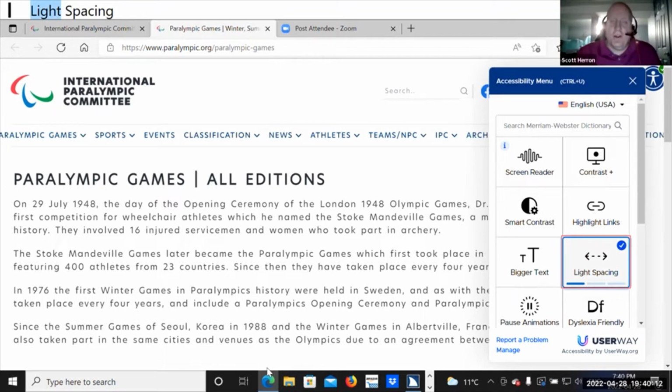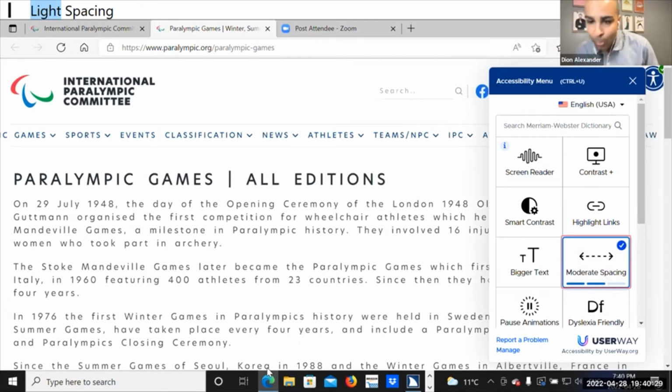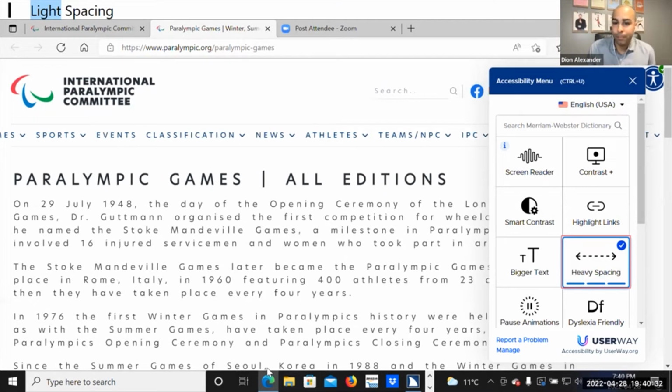There are more options in here. Yeah, and this is again for reading comprehension. Some people may find it easier to read walls of text when it's spaced out like this. So we're in light spacing. Of course, Scott, there's no indication for you that there's 3 levels to this, but if you press enter 3 more times, it'll take you out of this one. Enter. Light spacing toggle button pressed.